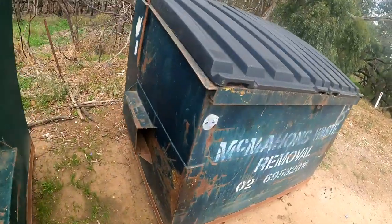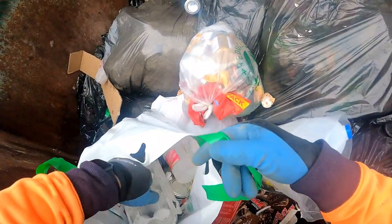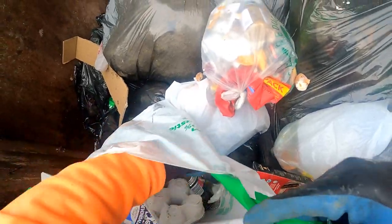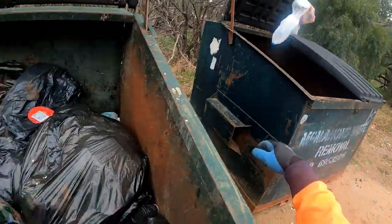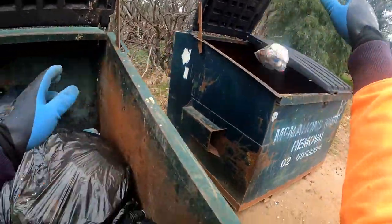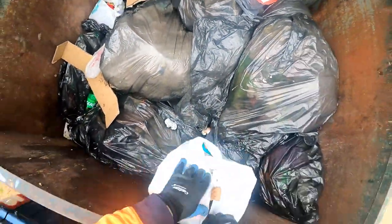I might open that up. There. There's one. A bit of alfoil. Right, I'll just chuck this straight over. Into there. That one there, got nothing in it by the looks of it. No. Straight over. Straight over. Play basketball with that. That one straight over. Oh, shoot, got to get up. Two. Bit of alfoil.